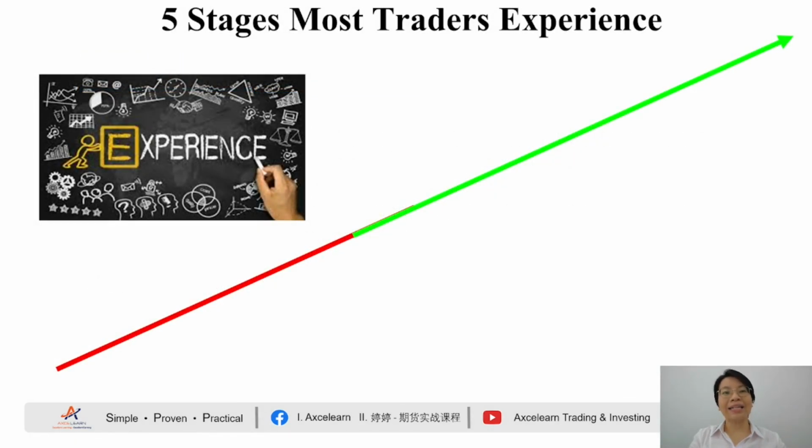Now, let me identify what are the 5 stages most traders experience before they become a profitable trader. Actually, all the stages are very simple, but it's just that we might not be aware. These are all the 5 stages that we are going to experience. Let me show you the 5 stages before I continue to explain each stage of it.